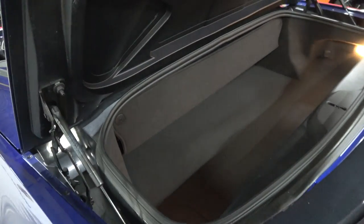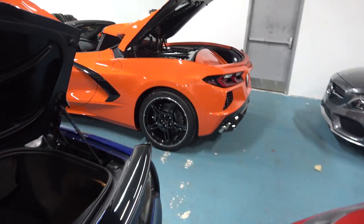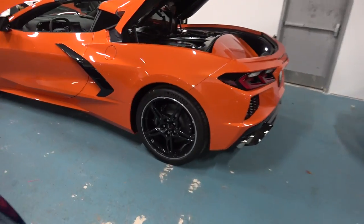Now, if you compare the trunk space, now this will free up a little bit. You still get the golf clubs in there. It's a Corvette staple. But now you have that, and you have the extra space in the front.